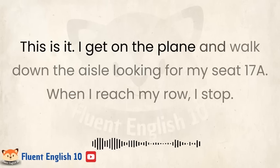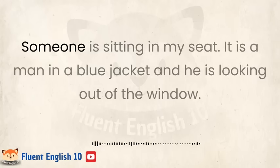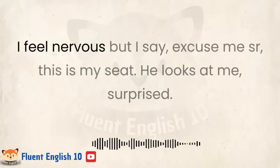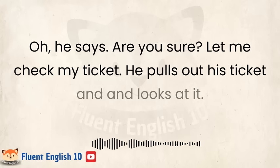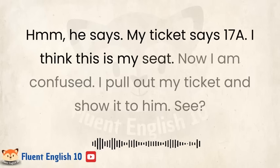I get on the plane and walk down the aisle looking for my seat, 17A. When I reach my row, I stop. Someone is sitting in my seat. It is a man in a blue jacket, and he is looking out of the window. I feel nervous, but I say, "Excuse me, sir, this is my seat." He looks at me, surprised. "Oh," he says, "are you sure? Let me check my ticket." He pulls out his ticket and looks at it. He says, "My ticket says 17A. I think this is my seat."